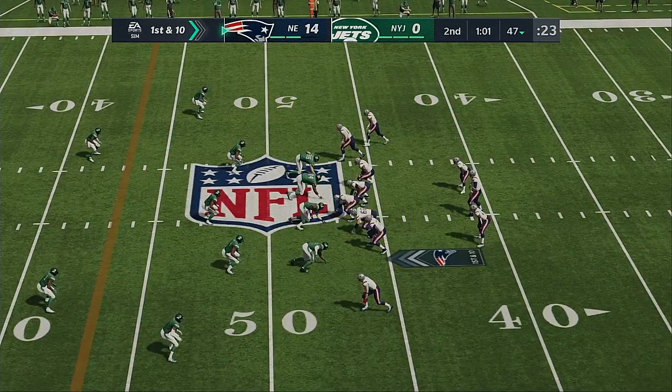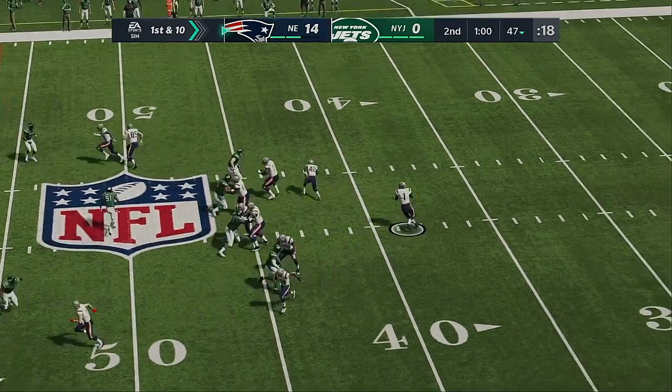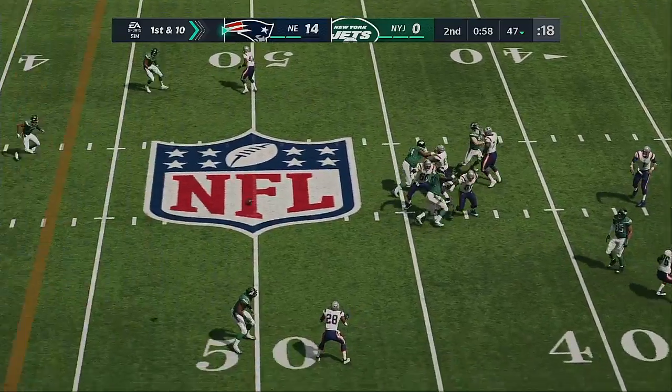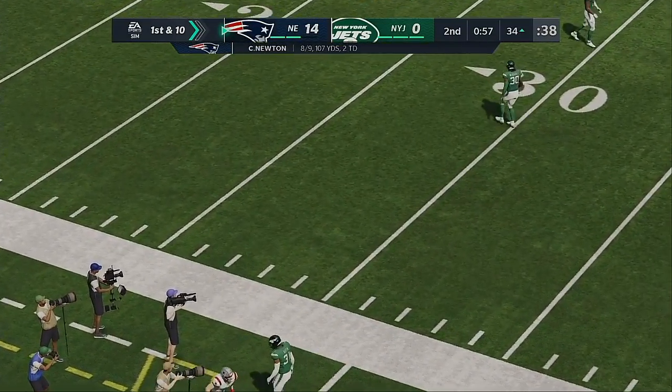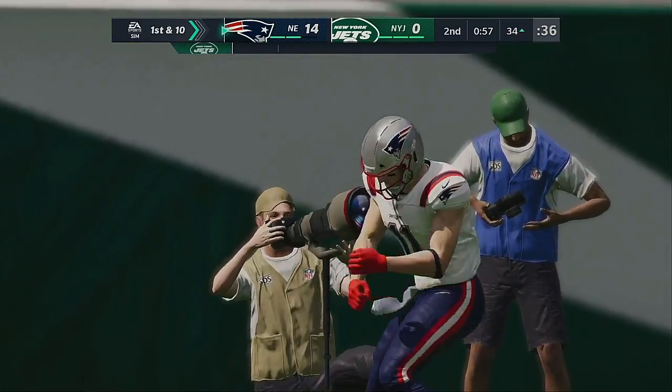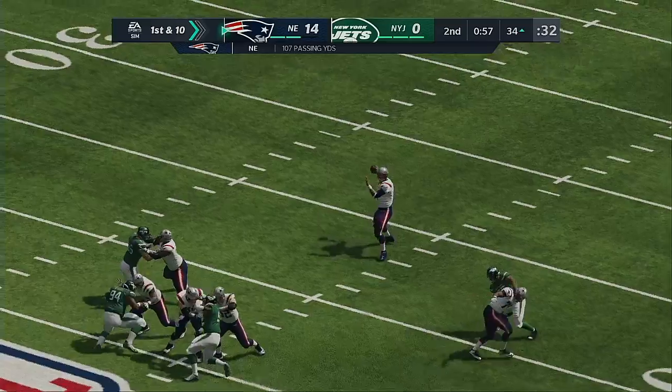A big hitter to start the drive has him up near midfield here for first and 10. Out of the gun, Newton. Oh, he got position on him, and he pulls it in. Great way to start the drive. 20 big ones and a first down. Right after the turnover, they come out throwing.